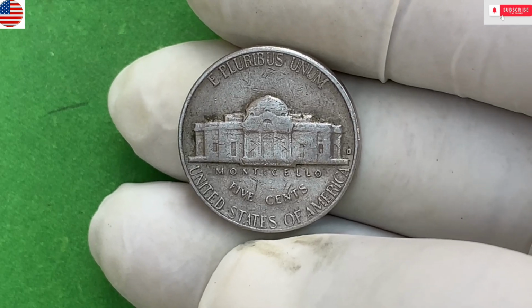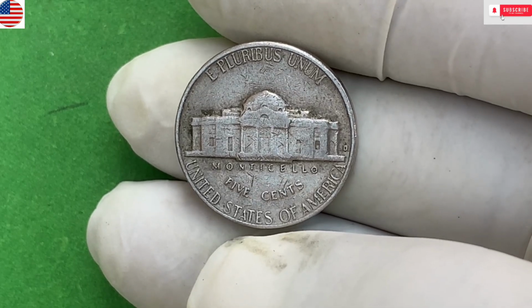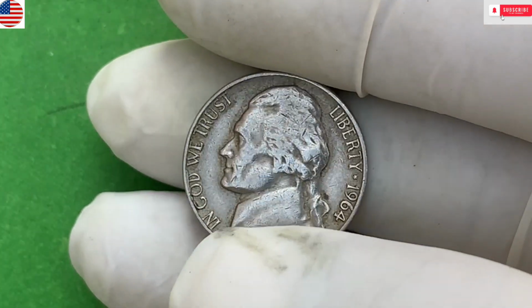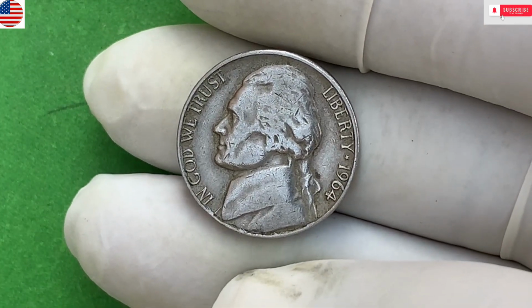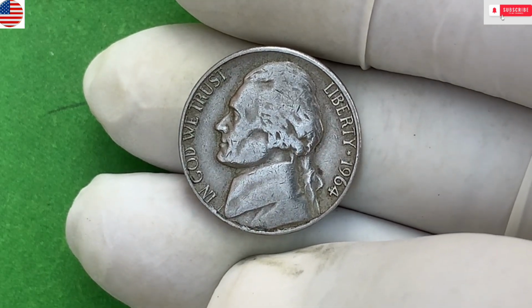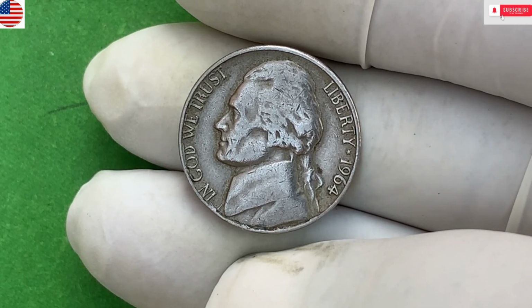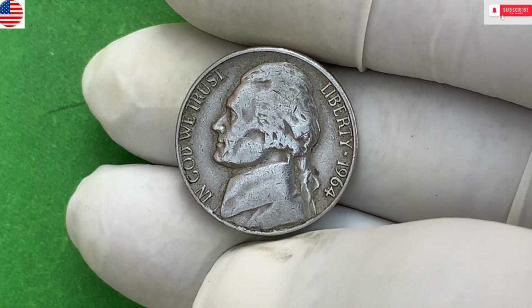Grab your magnifying glass and join us on this deep dive into one of the most talked about coins among collectors. By the end of this video, you'll understand why the 1964 Jefferson Nickel isn't just pocket change, but potentially a prize worth thousands. And yes, we'll reveal the exact value some of these coins have fetched at the very end, so make sure to stick around.